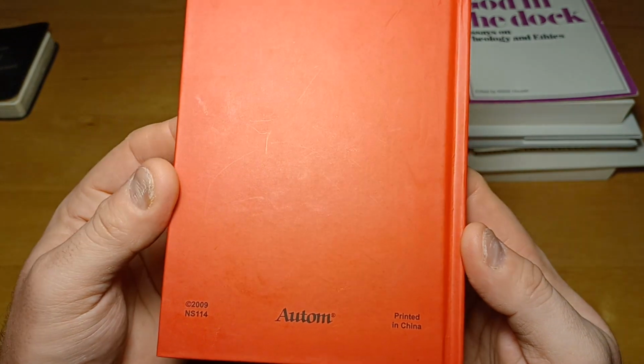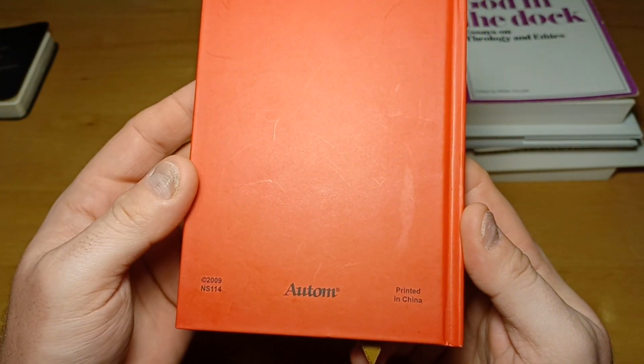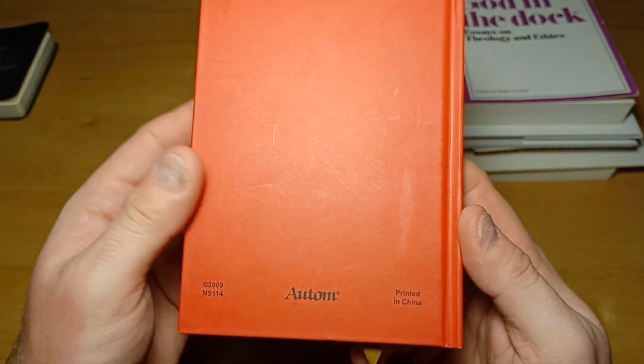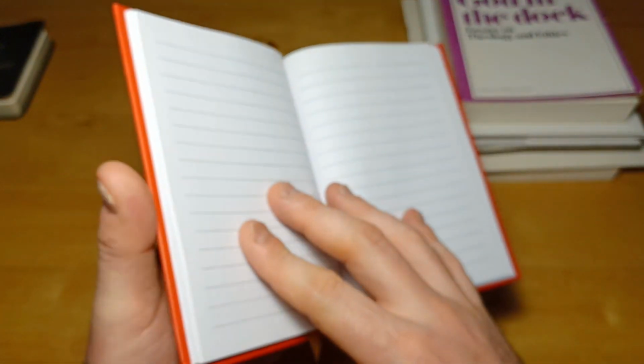So it's printed by Autumn. Maybe that's how you pronounce that. And they're a Catholic Church supply house. So they sell this for about $2 a piece. I got this one at a Salvation Army thrift store for 50 cents.